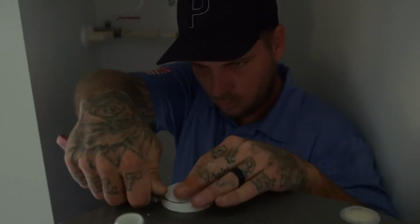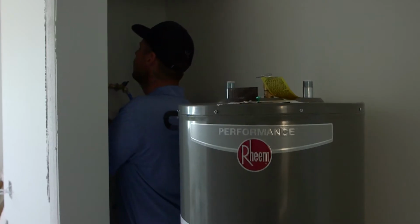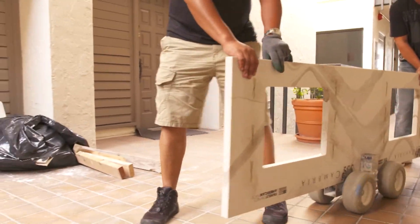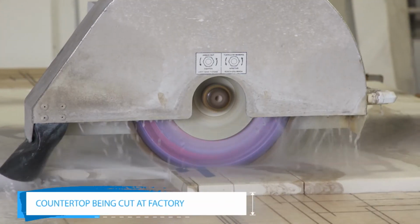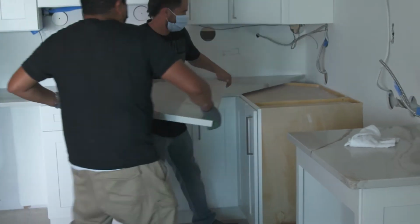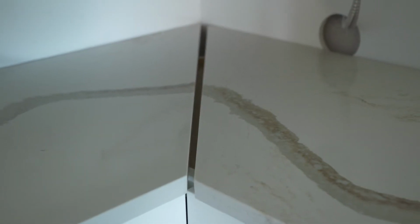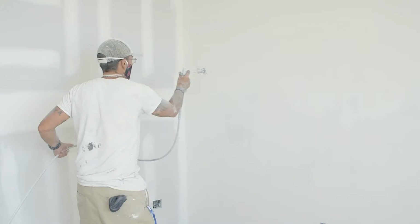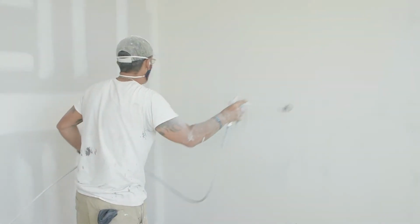The plumber is here finishing up the install of the new 50-gallon water heater. The beautiful quartz countertop we selected has been fabricated for the 2 sinks in the main bathroom and will go on top of the white shaker cabinets. The last bit of sanding work on the drywall is wrapped, and our painter is finishing out the work upstairs with 2 coats of fresh white paint.